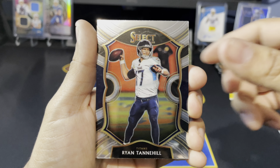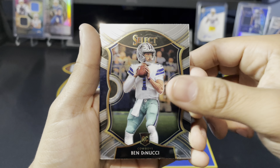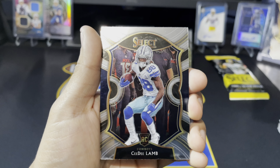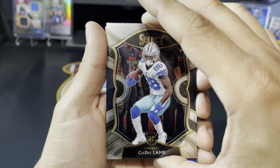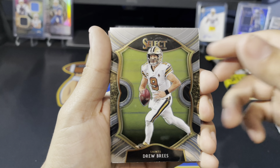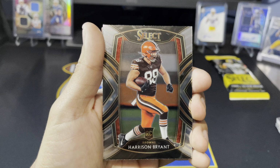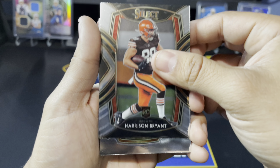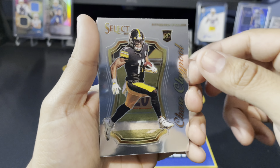Got Ryan Tannehill. Ben DiNucci with the Cowboys. Got a CeeDee Lamb rookie. These rookies are nice. These are nice rookies that they put in these packs. Got another Saints. Drew Brees retired right there. Got a Harrison Bryant with the Browns. We got another nice rookie, Chase Claypool.